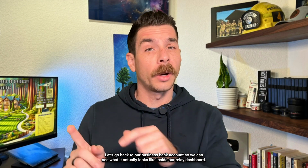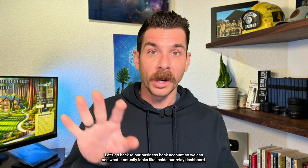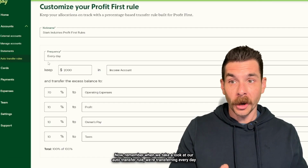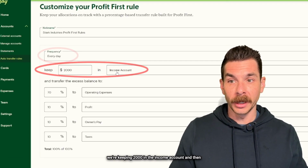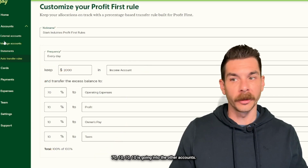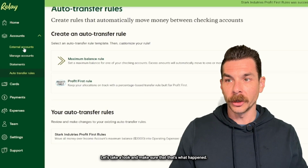Let's go back to our business bank account so we can see what it actually looks like inside our Relay dashboard. Now remember, when we take a look at our auto transfer rule, we're transferring every day. We're keeping $2,000 in the income account, and then 70, 10, 10, 10 is going into the other accounts. Let's take a look and make sure that that's what happened.